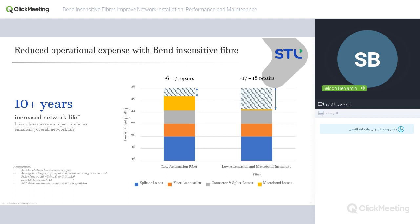So we've got a couple of bars here, one for low attenuation fiber on the left, one for low attenuation and low macro bend sensitive fiber on the right. And we're stacking up splitter losses in blue, fiber attenuation in orange, connector and splice losses in gray, and macro bend losses in yellow, I guess it is. And then you have your power budget, 28 dB in this example.